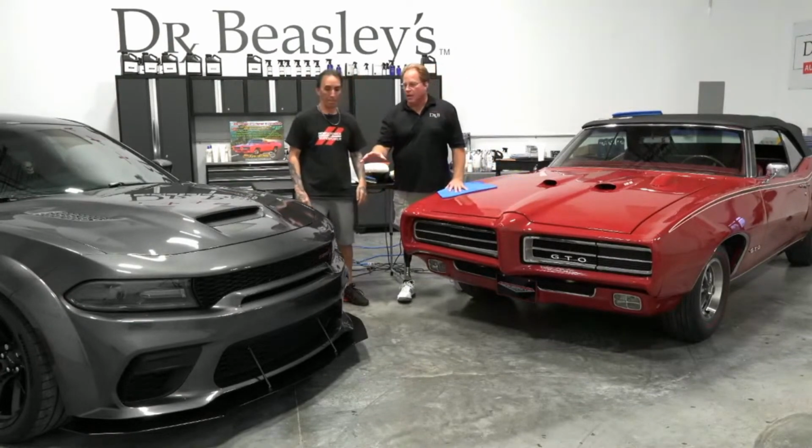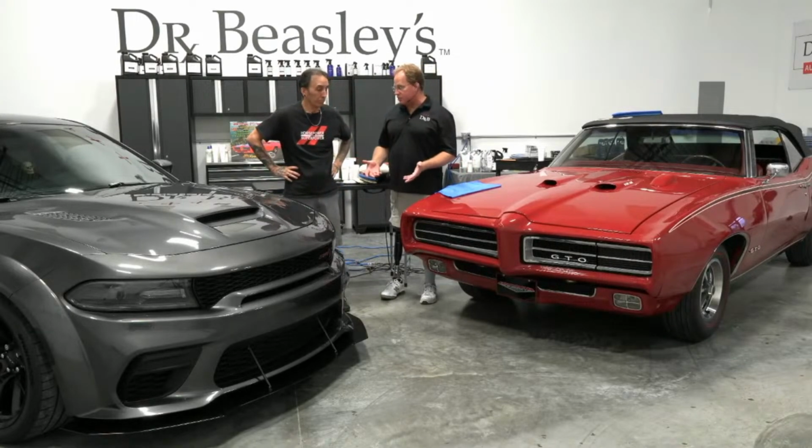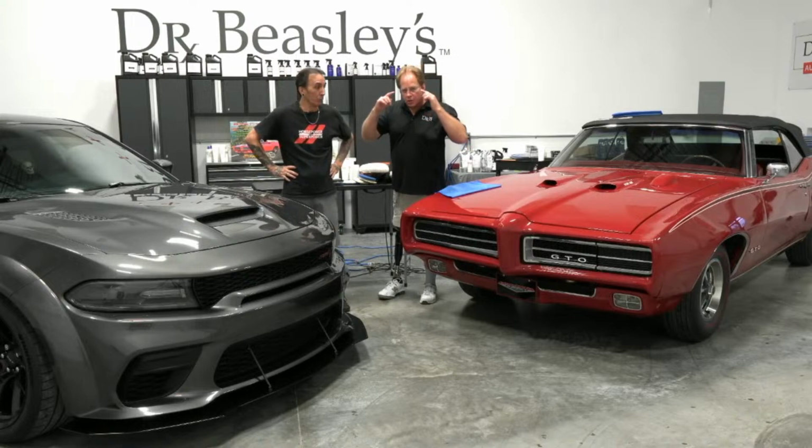Something I forgot to add. When you have hard paints like this, one of the benefits is they resist scratching. They do. So they look good longer.